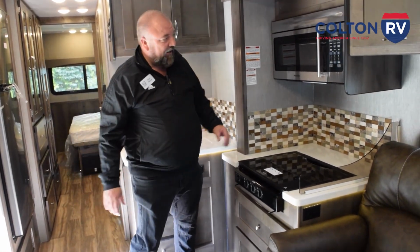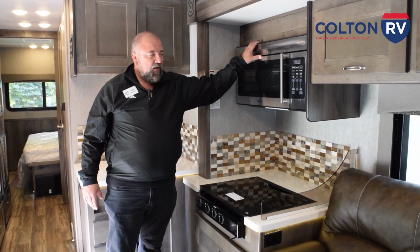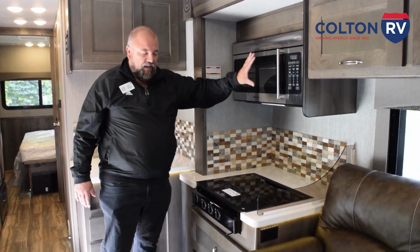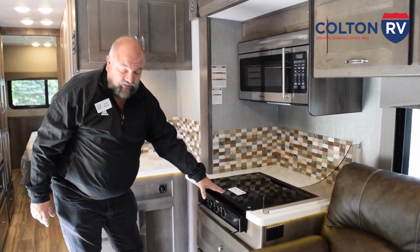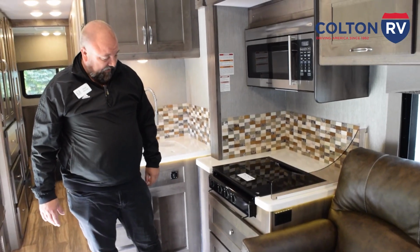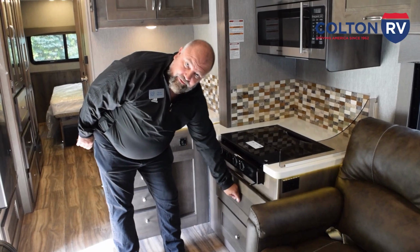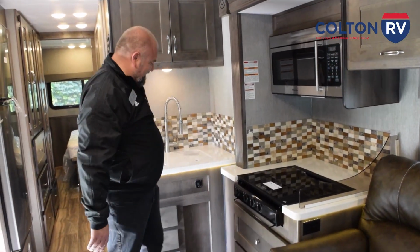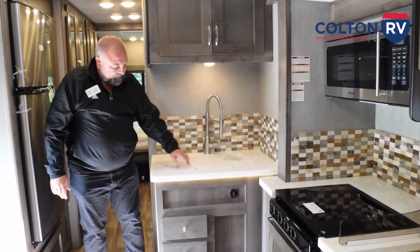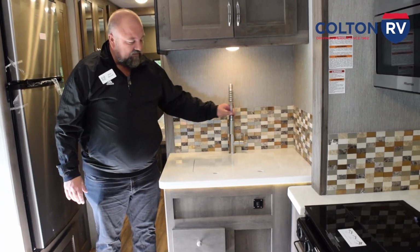A couple things we'll point out. The customer's optioned in the convection microwave here. The standard microwave oven is a 30-inch microwave oven, just non-convection. The cooktop will always come with the coach, but then we have the option for an oven underneath. In this case, without the oven option, you get the big drawers just like this. All the countertops are solid surface countertops with sink covers on top and the residential faucet here.